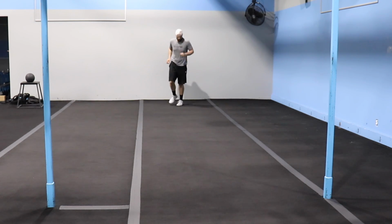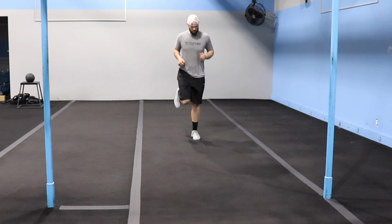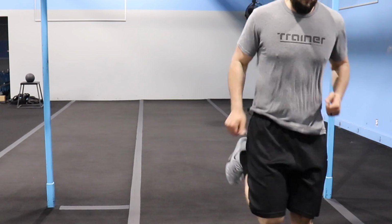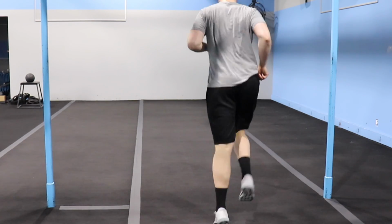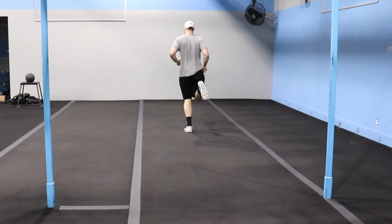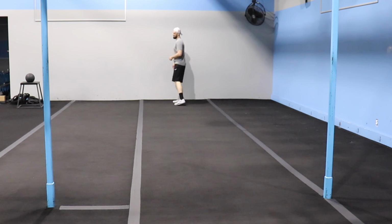Remember, this warm-up is not meant to get you tired. All right, you should not be tired. You should not be breathing heavy after this warm-up. This is a light warm-up to get you ready to sprint maximally, all right? All I'm really interested in doing is getting your body moving, making sure maybe you didn't just wake up and sprint right off the bat, all right? We're trying to just get some dynamic movements in there.